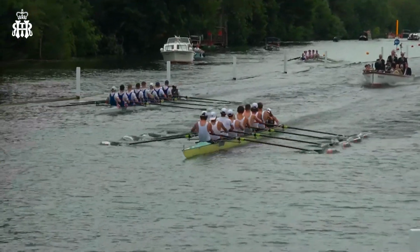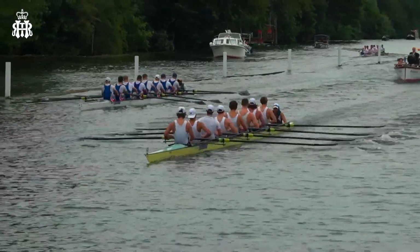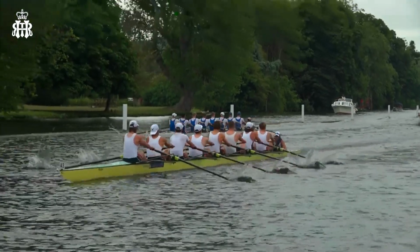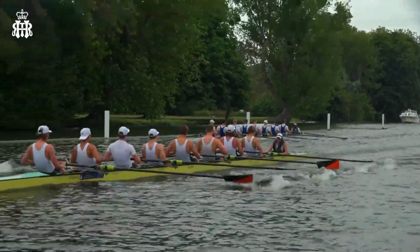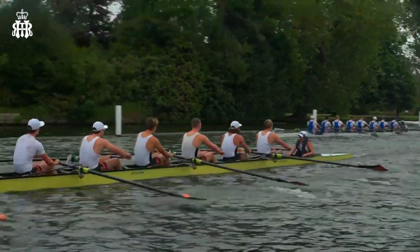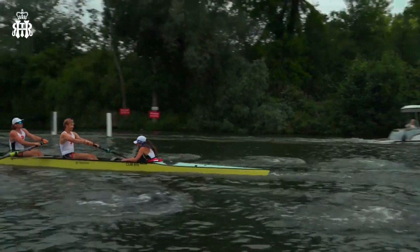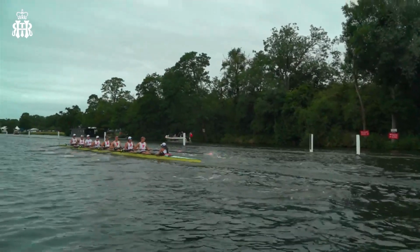And the Cox there, Shashank in the Newcastle crew, well, he is really critical at this point. It's up to him to keep the athletes really focused. Most of them now won't be able to see out of the corner of their eyes. The stern of this Princeton boat, the yellow Empacker of Princeton, has now got some clear water advantage over Newcastle.